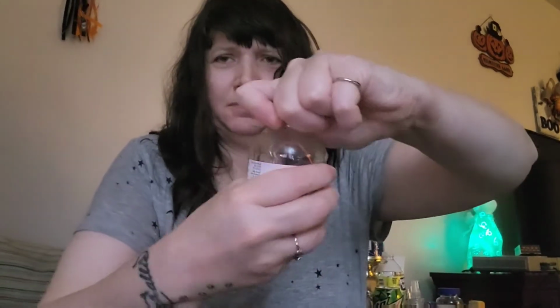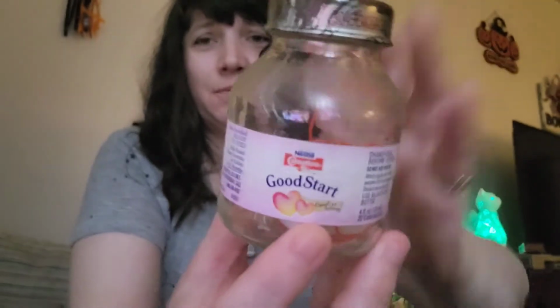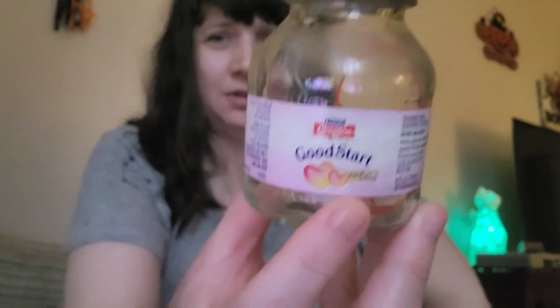Somebody's baby teeth. I can't get the jar open. Anyway, his baby jar of milk that they sent home from the hospital. Good start, Carnation, good start. And some of his baby teeth are in the bottom here. Mom kept some of my teeth too. They're in there. I can't get it open. Nope, I didn't open it.